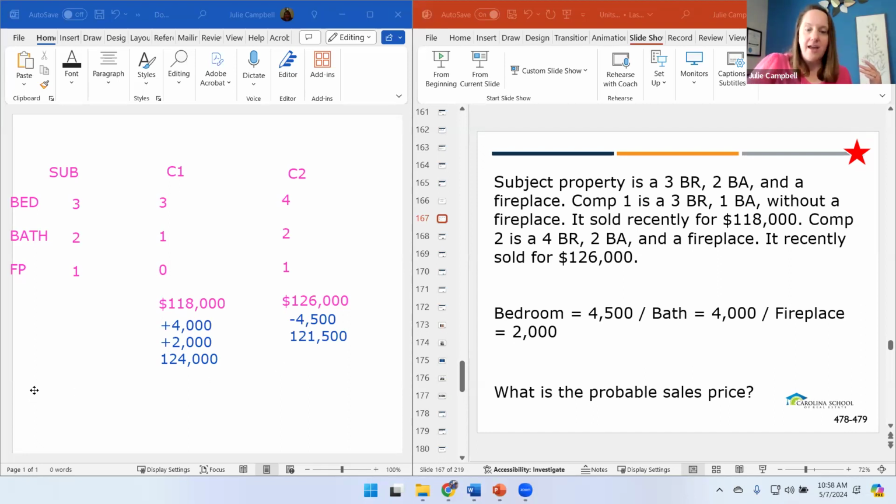If this were a CMA, this is really easy. Mr. and Mrs. Seller, I think your probable sales price is going to be between 121,500 and 124,000 based on this, the condition, comparison to the other homes in the neighborhood, the market, et cetera. This is what a good listing price would be. This is what I propose for a listing price. Questions on the sales comparison approach?